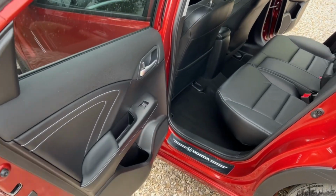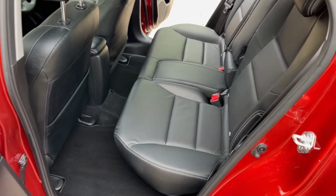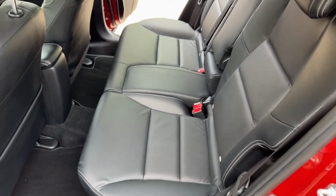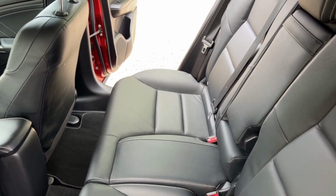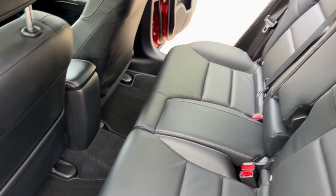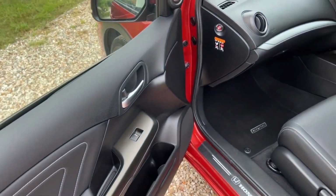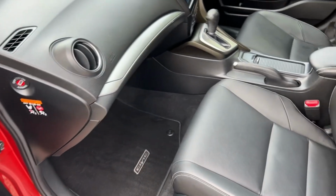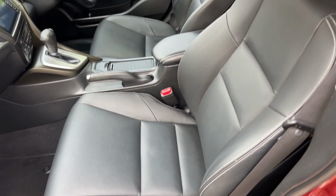Coming to the back, this is where the kids sit, and in Civics, which are family cars, are normally heavily used. These rear seats look as though they've hardly ever been sat on. The leatherwork is astonishingly clean and crisp. Come to the front and the passenger side, again all really nice, full set of original tailored mats. Passenger seat again, absolutely fantastically clean.